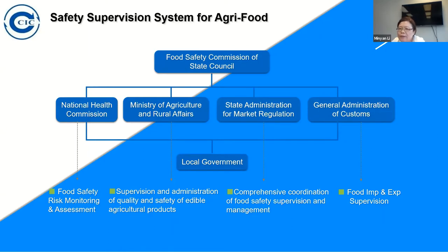The State Administration for Market Regulation is responsible for comprehensive coordination of food safety supervision and management. The General Administration of Customs, we call it the GAC, is responsible for food import and export supervision. The local government is responsible for the supervision and administration of food safety within their respective administrative areas. So very complicated. The four ministries have different functions.